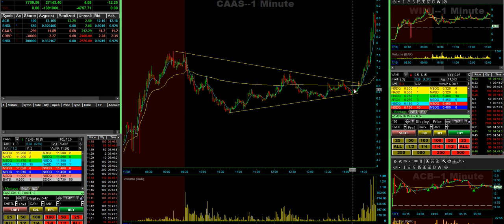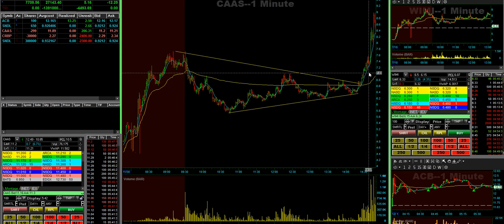Obviously, keep in mind that this is a rare thing, so don't just go longing every stock here. I would say 7 or 8 times out of 10, at least, it is going to fail. So this is not a common thing. But if the opportunity is there and presents itself and confirms and there's follow through, then take it.